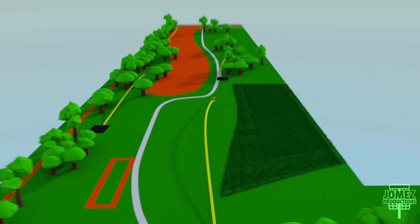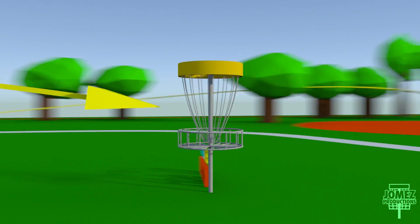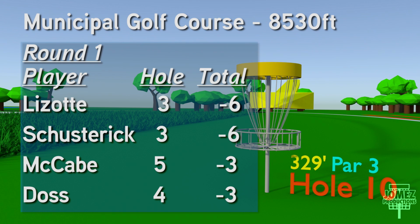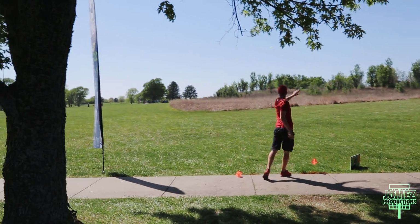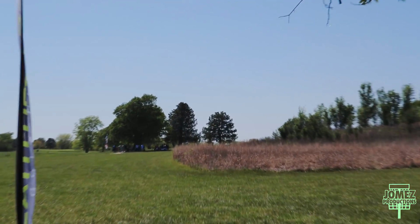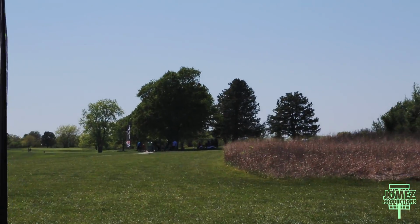Alright, here we are moving on to hole 10, 329 feet, par 3. Yeah, this hole's one of the tougher, although it's one of the shorter holes, it's definitely a tougher par 3 just because the OB on the right is fairly close to the basket.